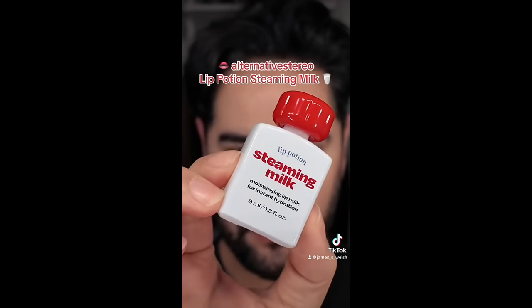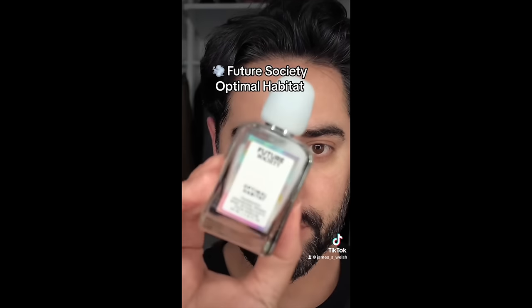This is Alternative Stereo's Steaming Milk Lip Potion. Think of this as a toner for your lips that's hydrating, moisturizing, and helps soften dead, flaky skin off the lips. This is Future Society's Optimal Habit, a fragrance primer that claims to extend the wear of your fragrance for up to 24 hours. And honestly, in my experience, this works.